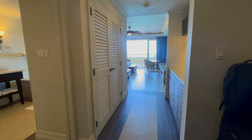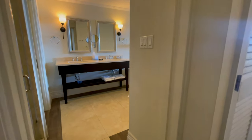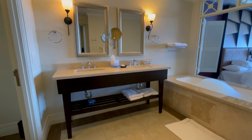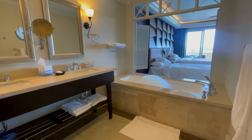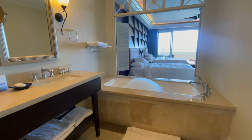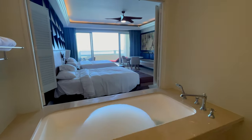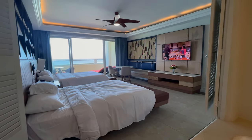We stayed in Ocean View Junior Suite. Let's start with the bathroom. As you enter, you can see a double basin vanity unit right next to what I think is the heart of the whole suite. This bath at the center of the room, it's a perfect chill spot, even if you want to watch a favorite movie. And if you need a bit of privacy, you can just pull the door in.